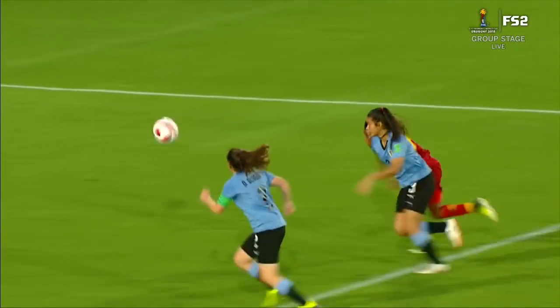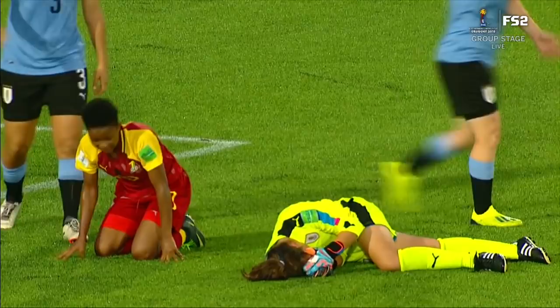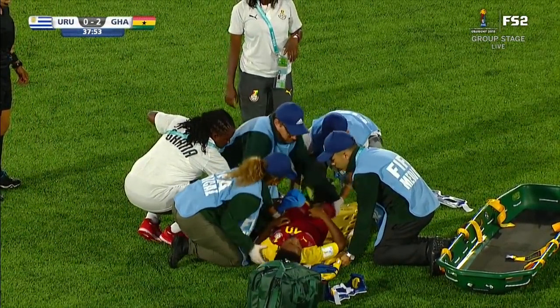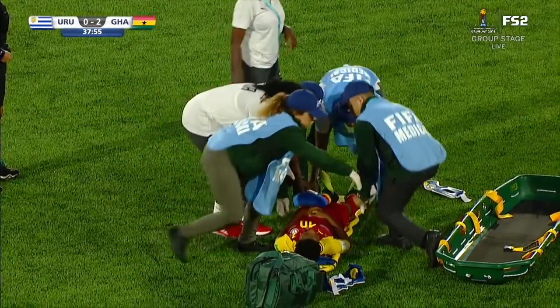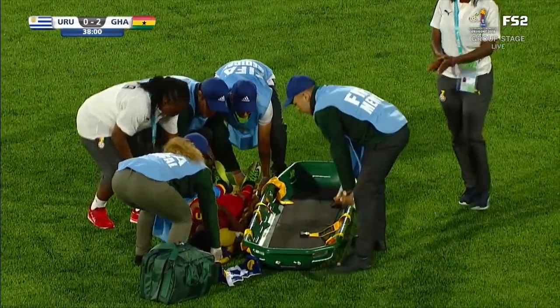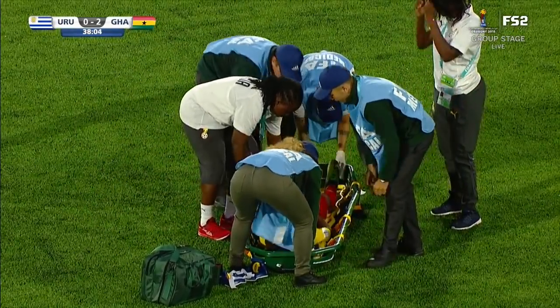She was in the squad in Costa Rica in 2014. That's how the injury happened to Sosa, and she really catches one there from Mumuni. And interestingly, Mumuni now has to go off herself, and you do wonder whether she's picked up that injury in that same incident.